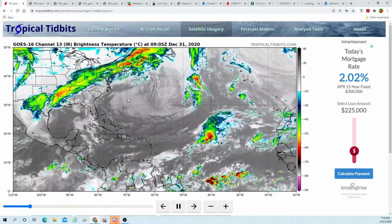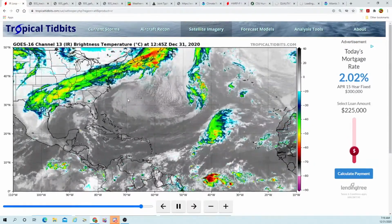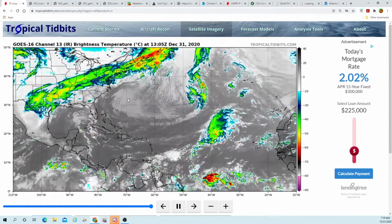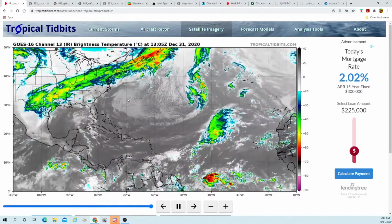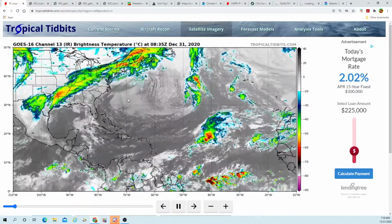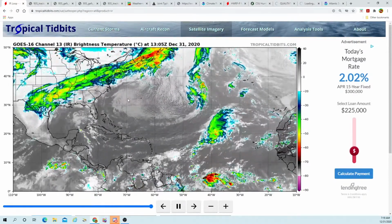I want to keep this kind of sweet and short, so we're going to be talking more at 1 p.m. Central Time, 2 p.m. Eastern Time, about the 2020 North Atlantic hurricane season, and we will be talking more about those other systems. I'll post a link. Can you look at it? Yes, I will look at it.